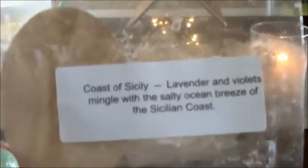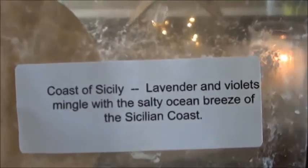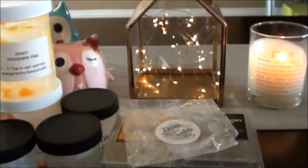But this is lavender and violets mingle with the salty ocean breeze of the Sicilian coast. So that one was not bad. I would say it was a medium throw. My kitchen's kind of hard to get a throw in anyways. This was sent to me by, I think, Candy, when I bought a sampler from her that she made for me, which is super sweet.